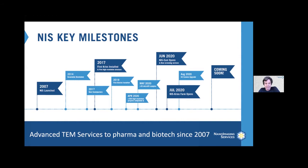In 2020, we continued our major expansion by expanding our facility in San Diego with the addition of a Krios farm annex to house more microscopes. We have also started an East Coast operation with a lab and microscope in the Boston area.